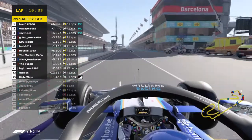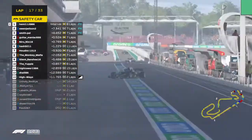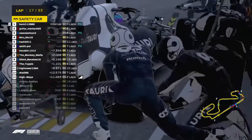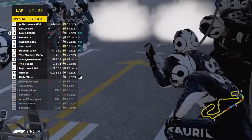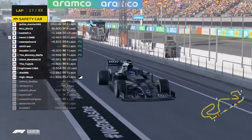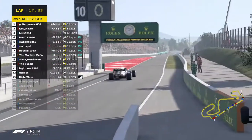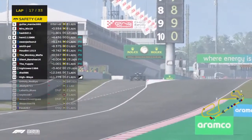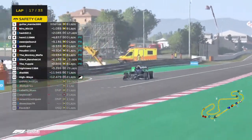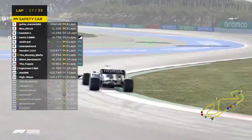Owen Wilson also pitting. As I suspected, brand new set of hards for Hemi. The pair of Ferraris and Hash opting to stay out of the pits and gain those positions. So Hemi will definitely be looking to send those tires to the end of the race here.